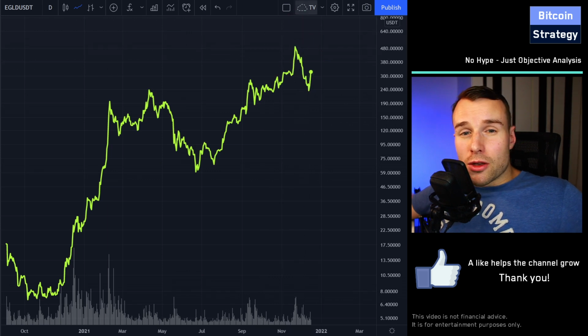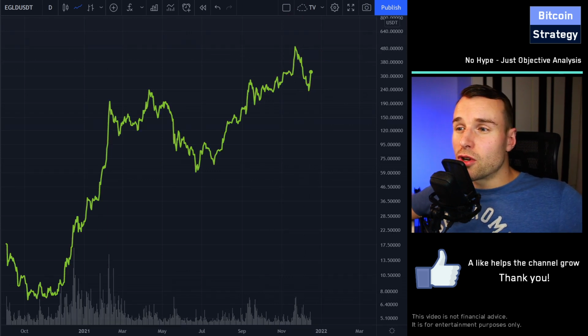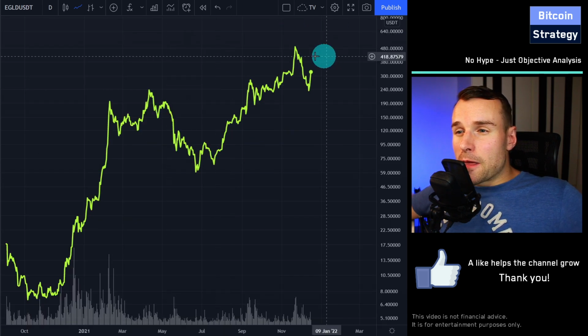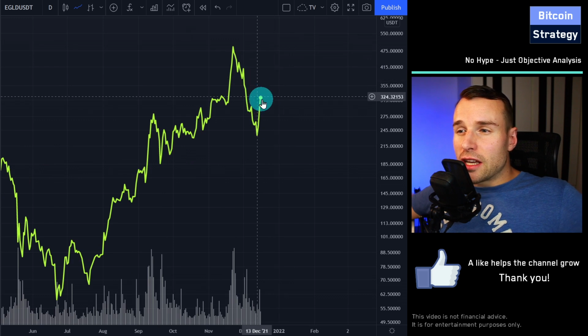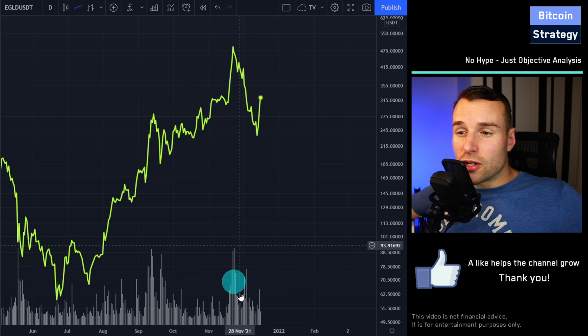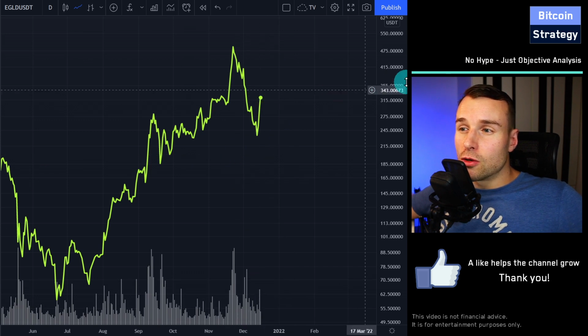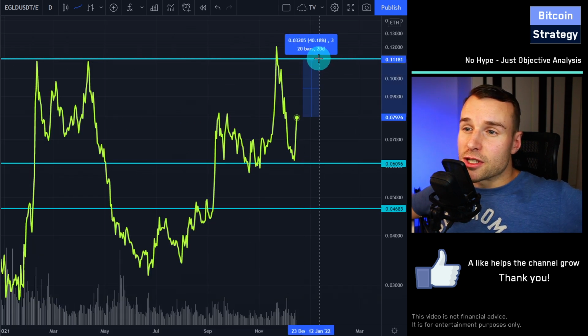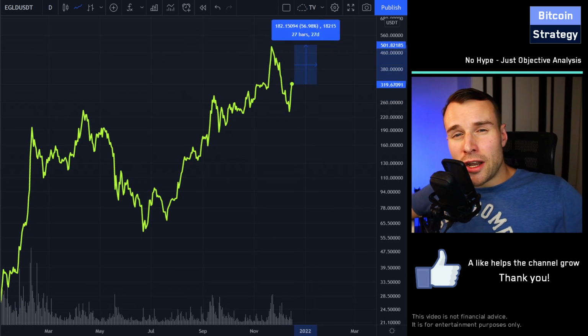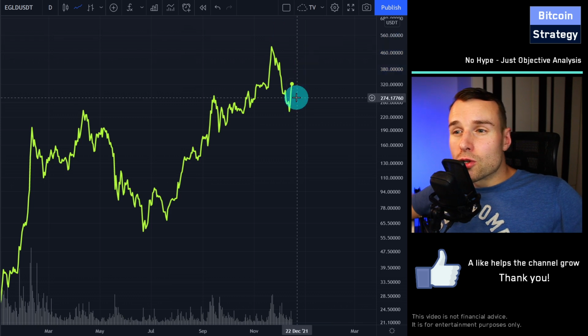If you disagree though, and you think we might have bottomed already with Ethereum and with Bitcoin, if that's your thesis, then I don't think buying Egold at this current price at $321 is a mistake, because trading volume is still low, attention is low. There is still upwards potential versus Ethereum, but also versus the US dollar. So if you like to take risk right now, Egold might be a pretty good short-term bet.